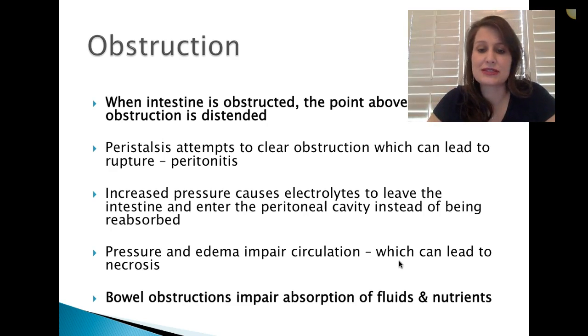Increased pressure causes electrolytes to leave the intestine. Okay, so because of all this, because of that obstruction, your body is trying very hard to clear it. However, that causes pressure. That pressure also causes those electrolytes to leave the intestine, enter into the peritoneal cavity instead of being reabsorbed, which is the whole function of the intestines, reabsorbing those nutrients, reabsorbing those electrolytes.